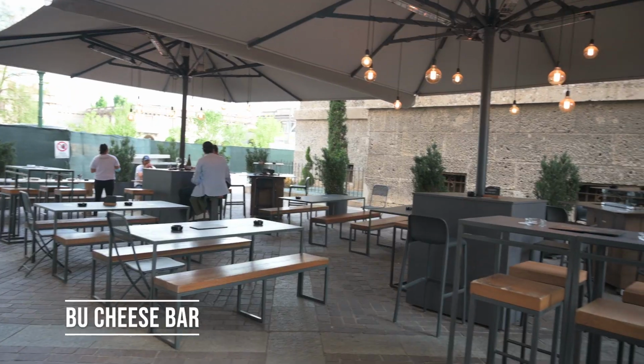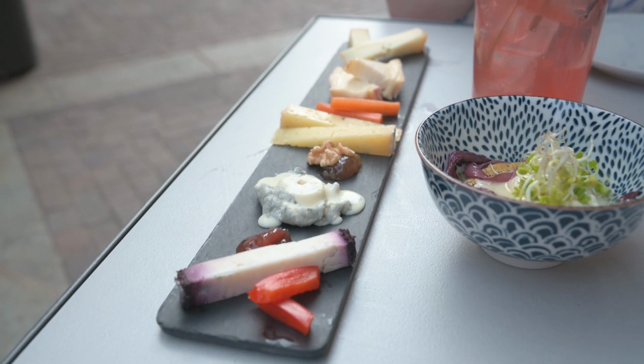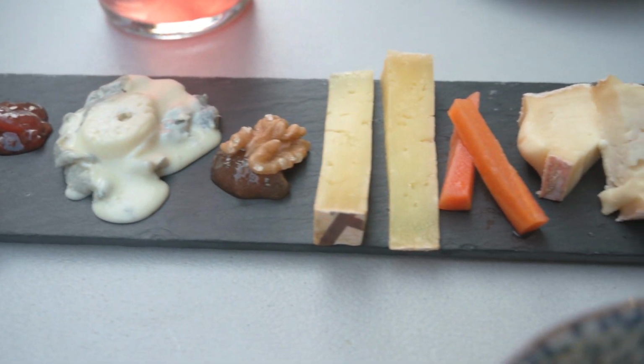We are here at Boo Cheese Bar, or BU Cheese Bar, I'm not sure how you say it, but we thought this was a perfect spot to try local cheeses. There are 9 from this area that have that special status. We have 5 here that are pretty local, a couple from Bergamo, a couple from the mountains and stuff like that. So we are gonna try this.